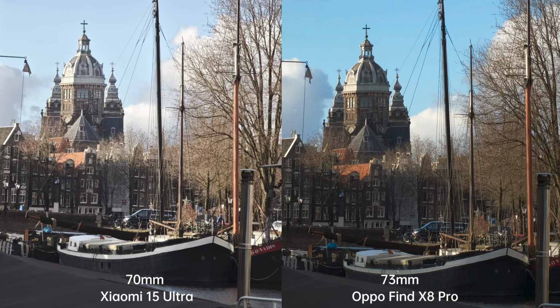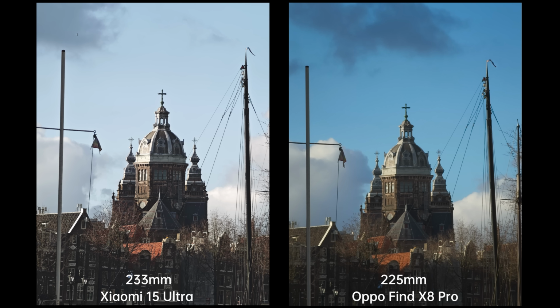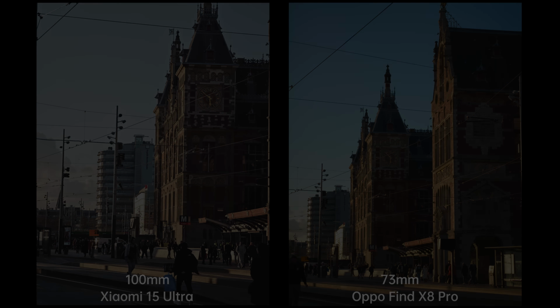Artificial sharpening. This is my arch nemesis and it will always be. This isn't real detail, it just acts like it. And for me, it can truly ruin the shot. It strips away what makes an image look natural, and that for me is something that Xiaomi needs to work on.